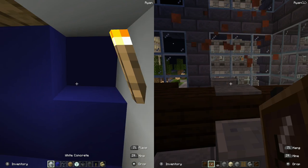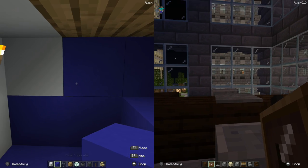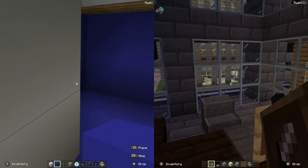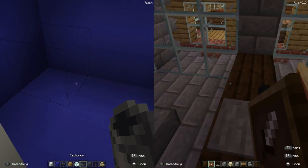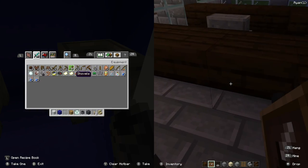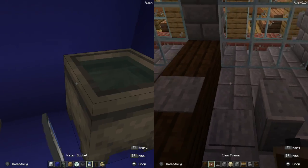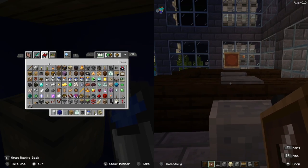Okay, I'll stop. Oh, wait, there we go. I got it. Alright, so ready for this awesome bathroom design? We've got cauldrons right there. Then we need our water to fill them up. And we're not going to use the vomit colored water that Jonathan likes to use. So there you go.